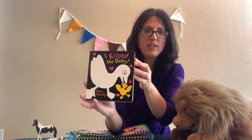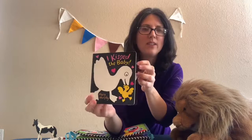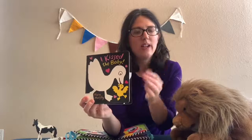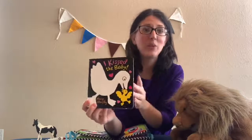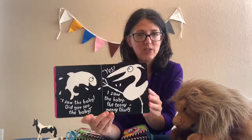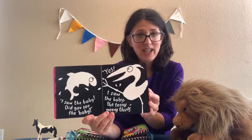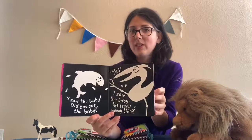A lot of times we see a lot of pastels being used with babies and infants under 4 months of age, and we intuitively feel like that might be soothing for them, but the truth is that they can't really see the pastels. So oftentimes these high contrast black and white images are more soothing for them. When you choose books that have these very high contrast black and white images, it's going to help baby with focus because they're actually able to see the image, so they're going to look at it for longer.